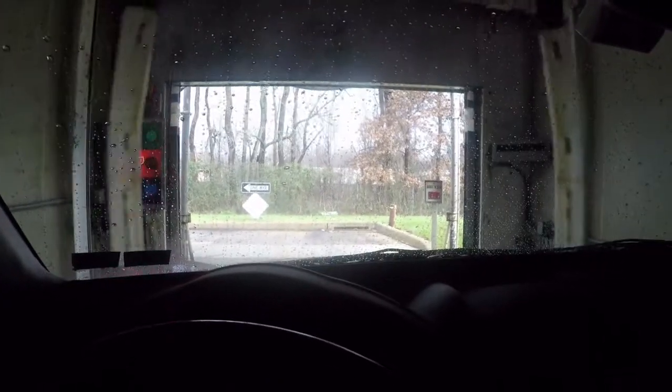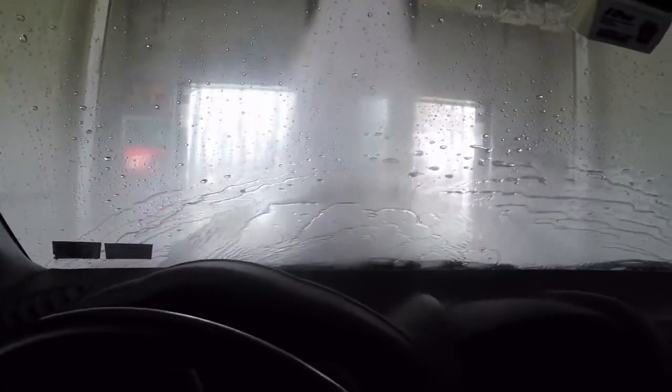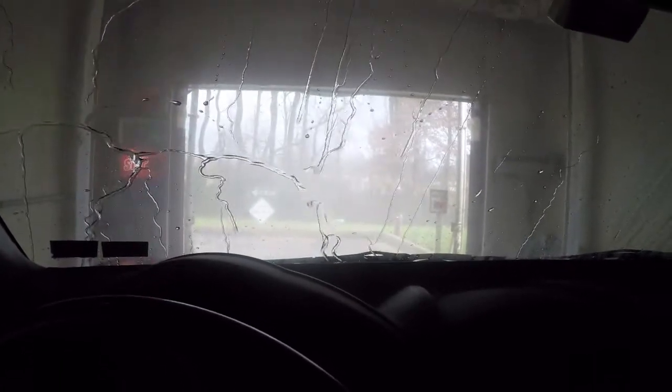I use it on the Beamer in extreme cold in winter. Now, usually when it's in the teens, this thing will be closed because it'll make like an ice rink in the back. But I come here pretty much all winter if I need to for the Beamer. I get the $5 package, and it does really well. Plus, it has the underbody wash, which is really important. So this won't take long. It's just going to rinse it off, foam it up, and then rinse it off again.